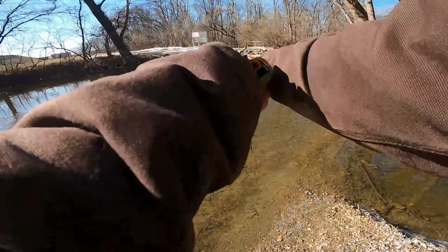My lure is on his nose. Literally resting on his nose. Eat it. Come on, get out of there. There he goes, finally. Ding dong.